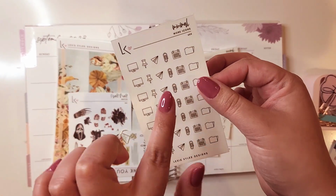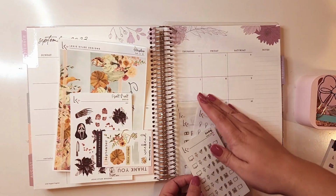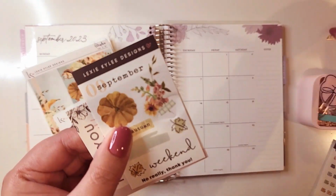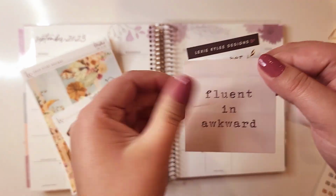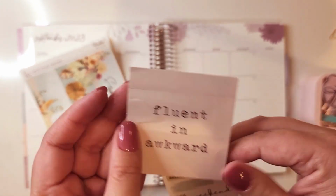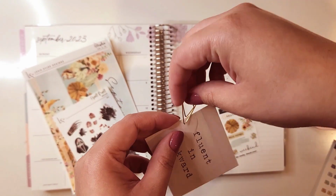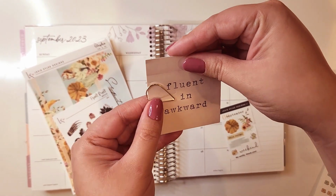And these I've already bought like 4 times. I absolutely love this sheet. Then these are the freebies it comes with. This is so cute. Fluent and awkward, that is so definitely me. I feel like I'm gonna pin this on my board in my office because that's me. I am so awkward sometimes. This is perfect. And it comes with this little clip. I love it when sticker shops give a clip.